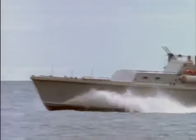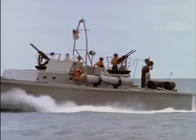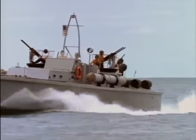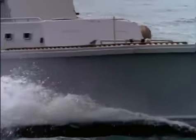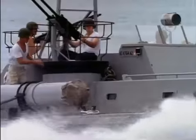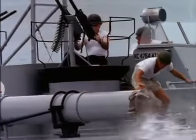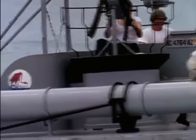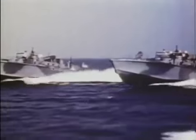Fast, maneuverable, and versatile, the patrol torpedo boats of World War II could deliver an awesome punch. Affectionately dubbed mosquito boats by their crews, they had deadly torpedoes, or fish as they called them, that were a threat to the largest ships afloat. Inch for inch, pound for pound, the PTs were one of the hardest-hitting warships of all time.